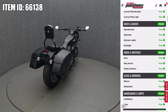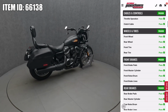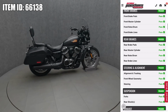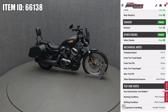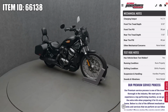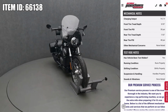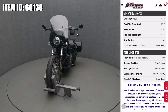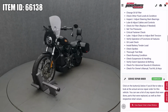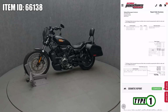Scrolling through the mechanical condition report, we can see passes on each part of our comprehensive inspection. We measured this bike's charging output at 14 volts, the front tire at 530 seconds, and the rear at 730 seconds. We took this bike for a test ride and found that it runs, rides, and shifts well. We've posted the service repair order for this bike so you can see the parts and labor we invested in it when we put it through the shop.